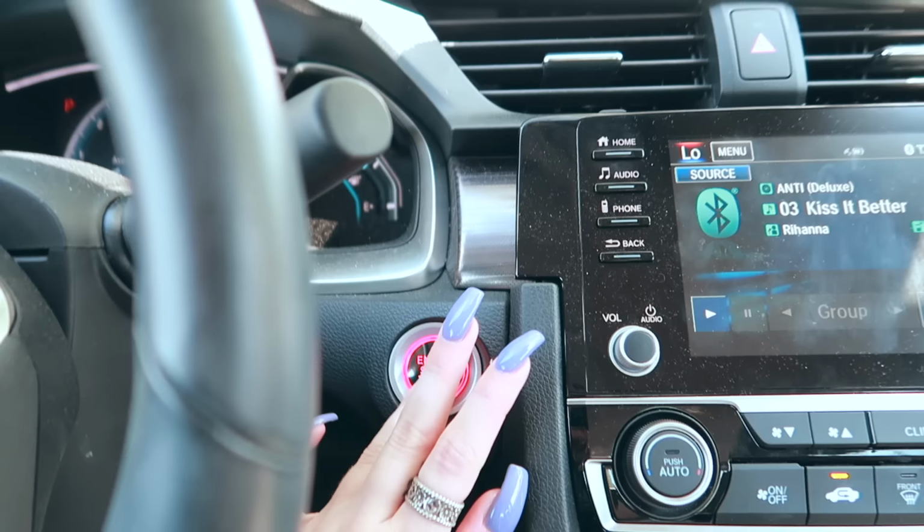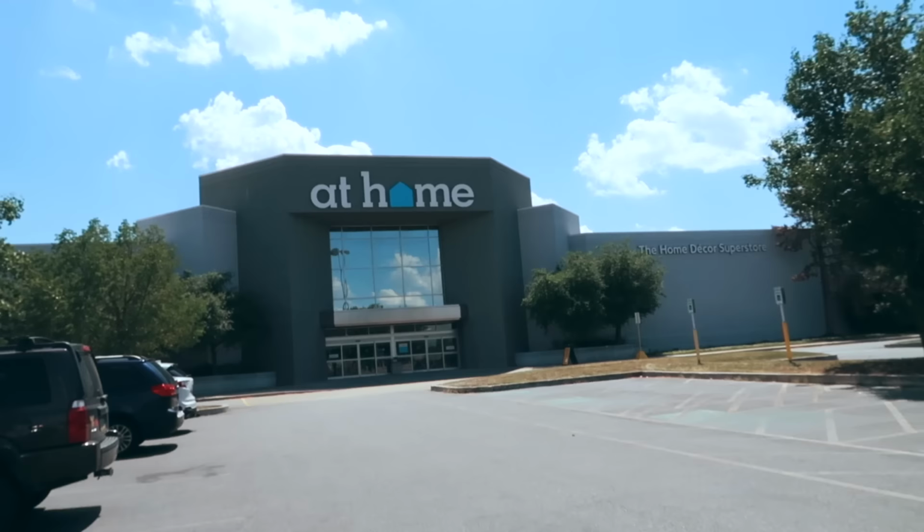Got done at Home Goods and came over to our second location. My first order of business in this store is to find a bathroom because I have to pee like a racehorse.